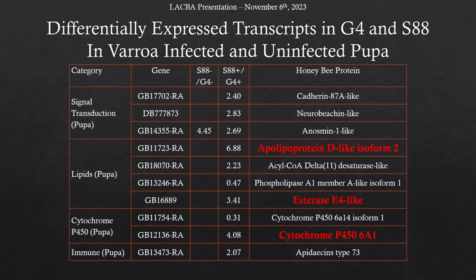So, looking at gene expression at the transcriptional level, I had 2 graduate students work on this over a number of years, and what we did was we looked at differentially expressed transcripts in a susceptible selection, G4, and SA88, a strain that showed pretty good Varroa resistance and some VSH activity actually. And we looked at the difference between the transcripts in the Varroa infected and uninfected pupae from these 2 strains.